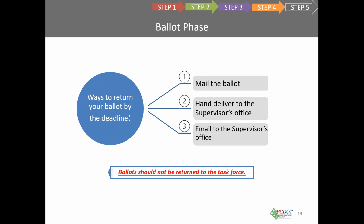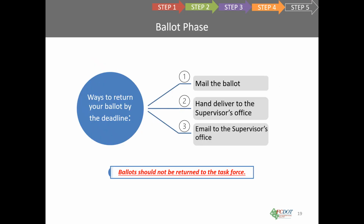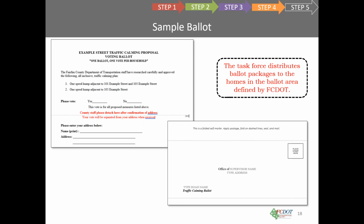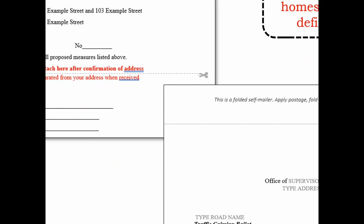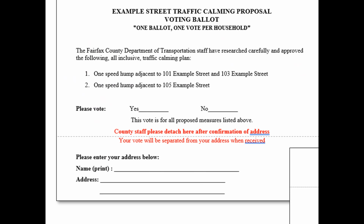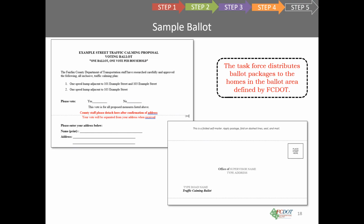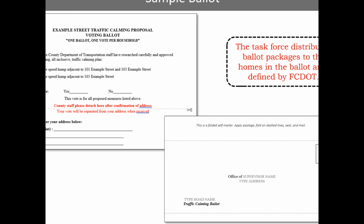Yes, there is. Banaz, if you want to pull up that sample ballot and maybe zoom in just a little bit on it. So basically, we will send a template of the ballot to the task force, and they'll try to determine the date that they're going to disperse the ballots. And then on the ballot, there'll be a return by date on there. So it's going to say that this ballot must be returned to the supervisor's office by a certain date. I think we cut it off on the bottom of this one. So I guess it's not really helping too much on that sample, but it will be at the bottom of the ballot, and it should also be in the cover letter.